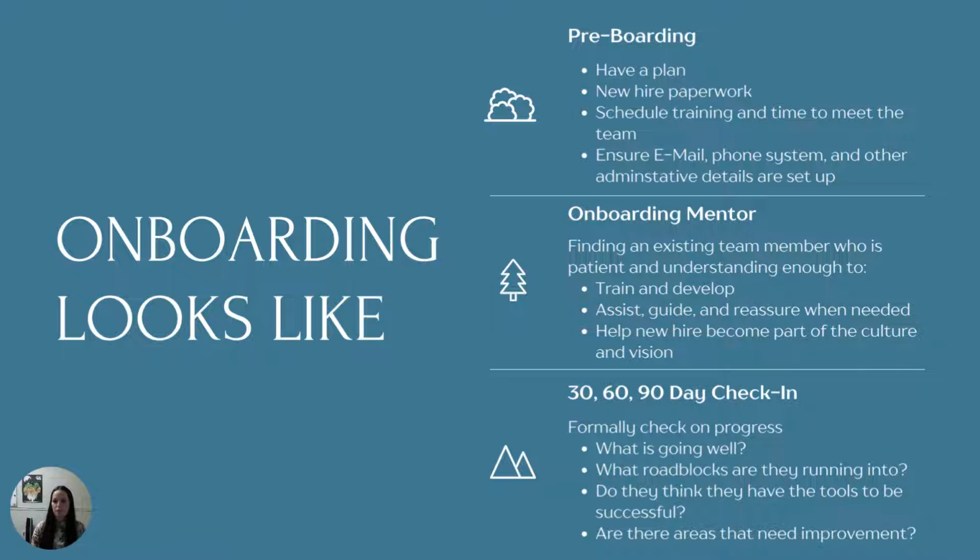Onboarding mentors should be patient and understanding. As they're new to the company and still trying to figure things out as they go, having a mentor is going to help them with the integration of new employees to the company and understanding the culture of the company.